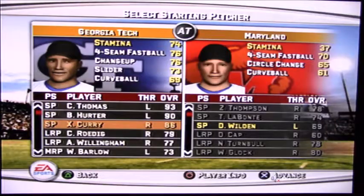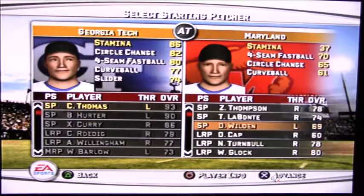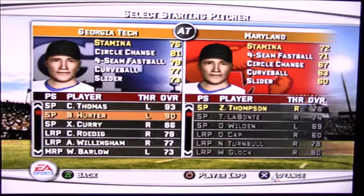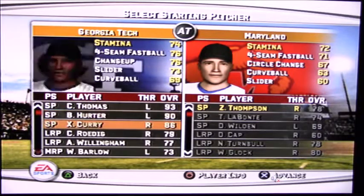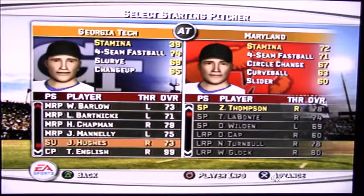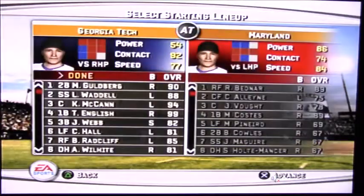Junior. All right, so with Georgia Tech, really solid pitching staff. I don't know what I did. I don't know why Maryland's was highlighting this guy, but we're going to have Thompson start. For us, we'll go with Thomas. Maybe take a look at what some of these other guys have as well. Herder, Curry. See what English has got, but anyway, let's go with that.